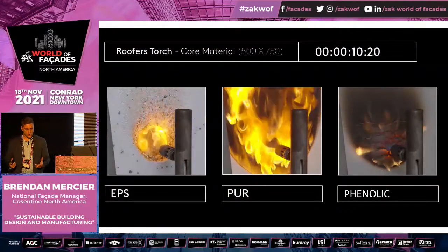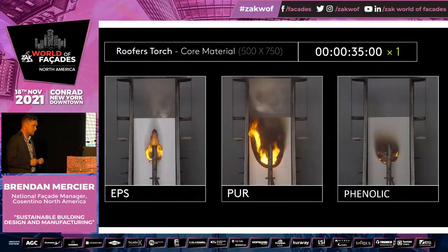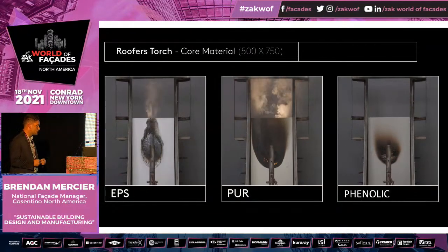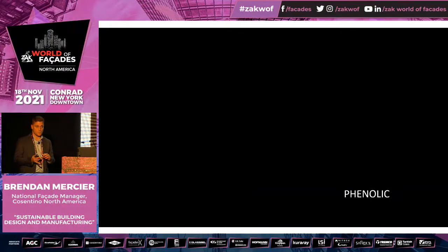And this is why these products are getting banned. On the left-hand side, you have EPS. That's a thermoplastic insulation. You add a small amount of heat. This is a roof torch test. That product's completely gone. We still see these products getting used on a regular basis.